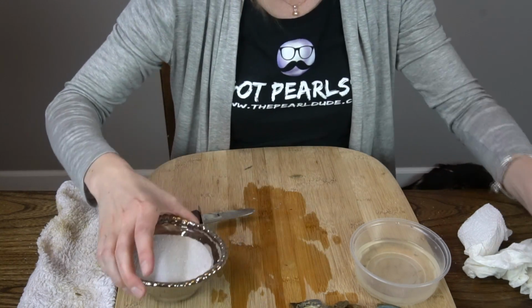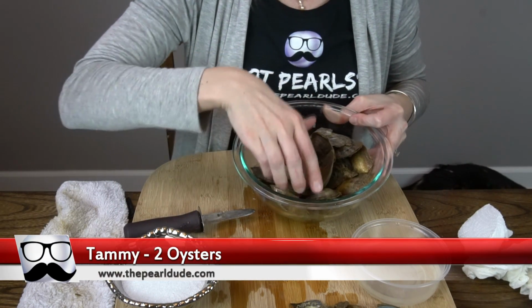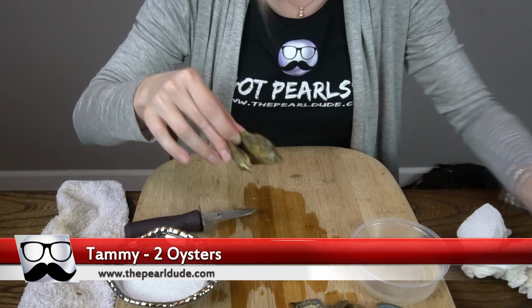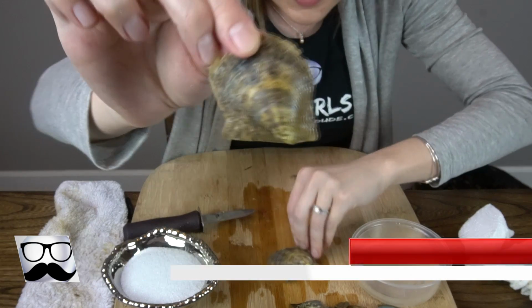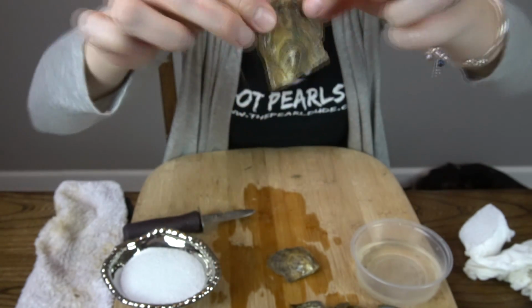Alright, so now we're moving on to the next one here, which is an order for Tammy. She ordered 1 oyster and we're going to be opening 2 for her. Alright, we'll open this tiny one first. Some seagrass.